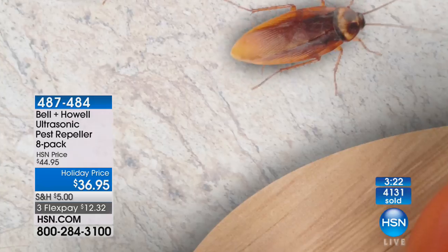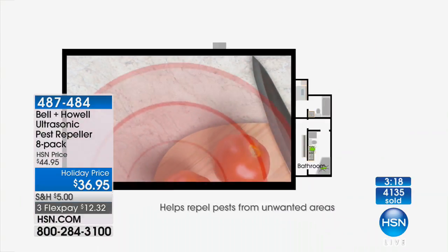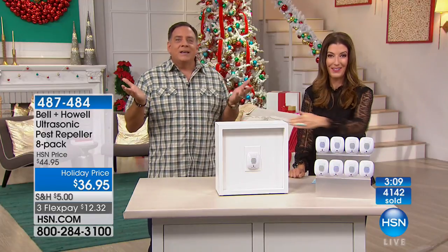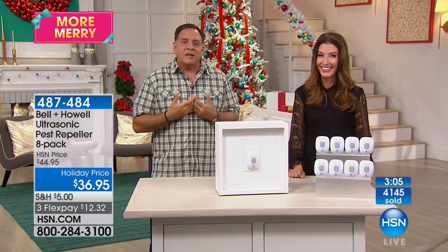Because let's face it, if you see one mouse, there's probably 10. Exactly. If you see one roach, there might be a couple of hundred. By the time you see one ant, there are thousands. And they're marching in a single file line. They are, they're very organized. But by that point, you've already got an infestation in your home.